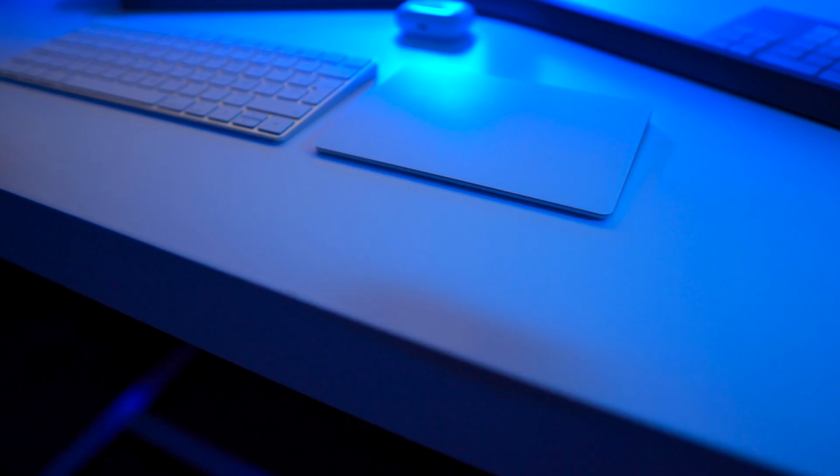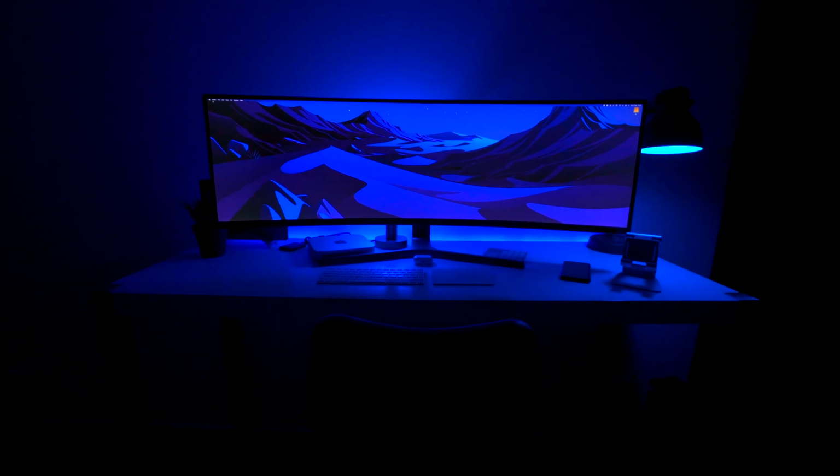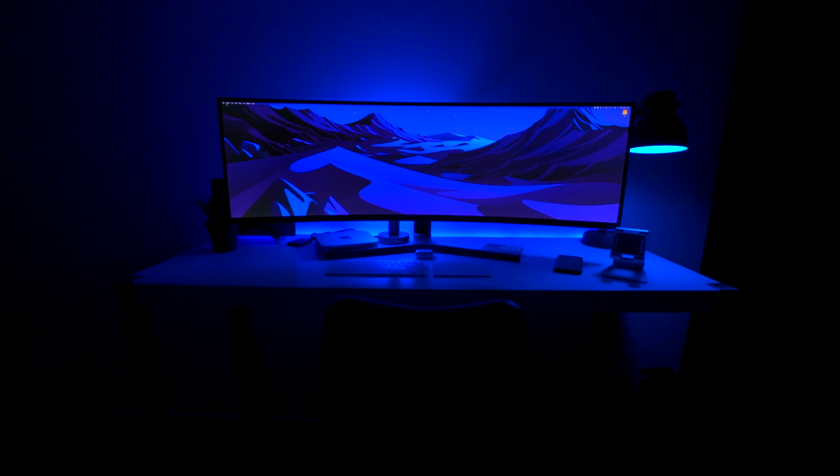It's easy to clean, but the drawback is that after a few years, the color is starting to change and the white is not as white as initially. But it's still looking really good. This desk feels really solid and really fresh, especially with the lighting.